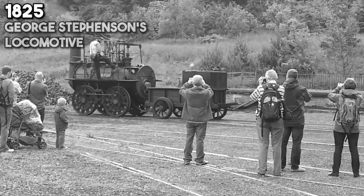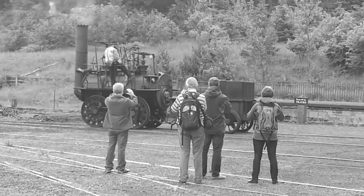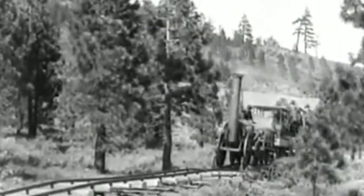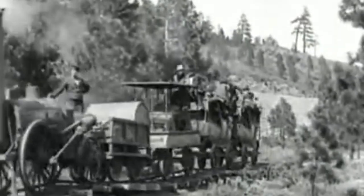By 1825, George Stephenson's locomotive revolutionizes travel, bringing steam power to the railways. These early locomotives connect cities and countries, shrinking distances and expanding horizons, setting the stage for the global connectivity we enjoy today.